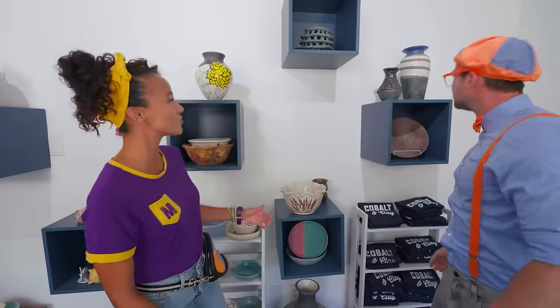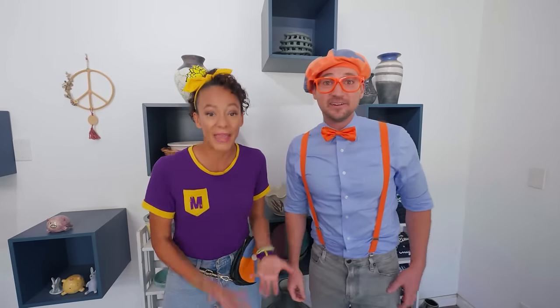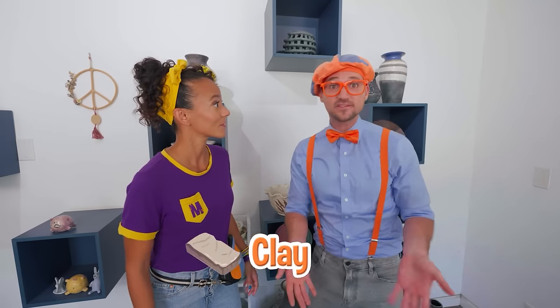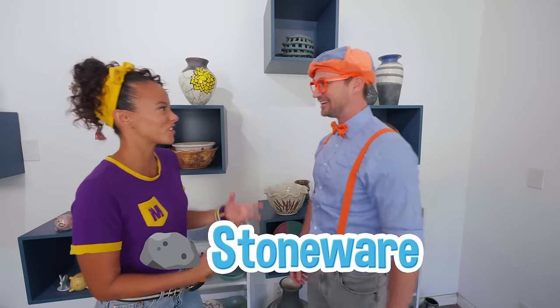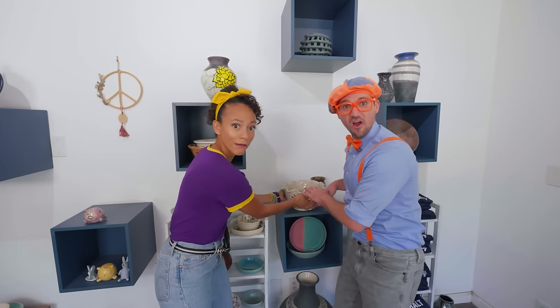Well, this pottery is so cool. Pottery is an art piece that's made out of baked clay. Yeah, or other types of stoneware. It's really cool because it starts soft and squishy and then it ends up like this. It's nice and hard. Yeah.